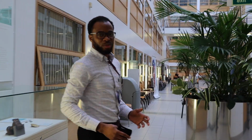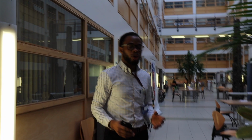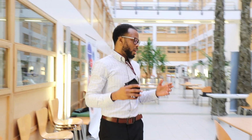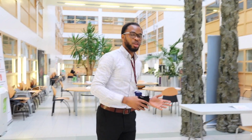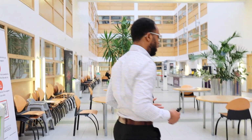I'm here at the Atrium of the IMS. We have over 200 people who work here at the IMS, and we also host undergraduate and postgraduate students as well. The Atrium is the main entry point of the IMS. Usually, this is a busy area where postgraduate students meet up to interact with friends and classmates. At the same time, we use this area for social and public engagement events.